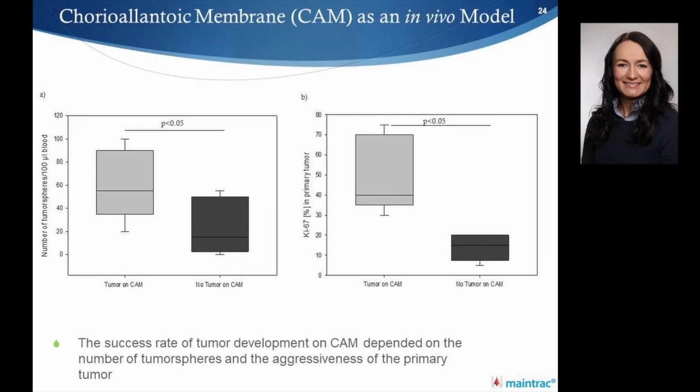The second slide for the science, I would like to only show you that the success rate of tumor development on chem depended on the number of tumor spheres and aggressiveness of the primary tumor. Patients with more tumor spheres had much more frequently developed microtumors on the chem membrane. And also patients with a higher Ki-67 fraction in the primary tumor developed also more PDX model on chem membrane.